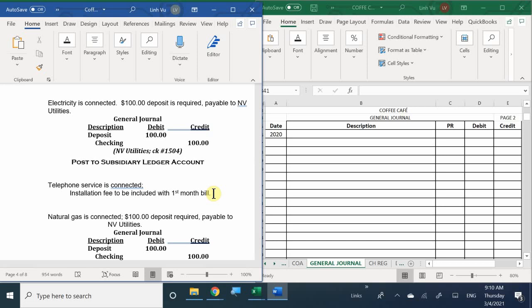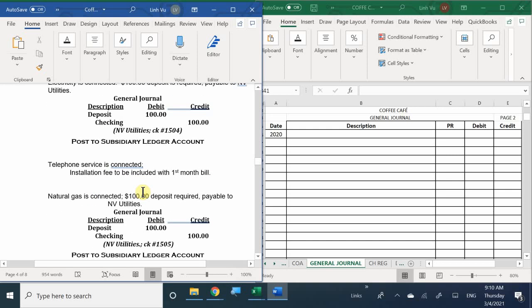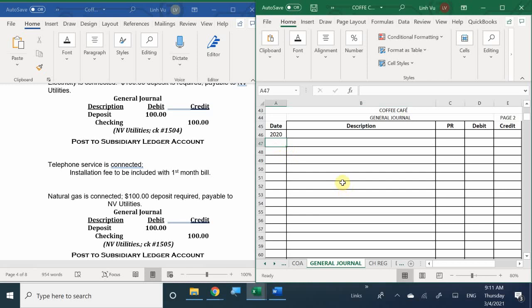All right. So here we are at now the natural gas is now connected, and another deposit is going to be needed. So again, it is to the same person, NV Utilities, but this time this is for the gas. So, for cooking, for heaters, anything that you need to use the gas for. All right? So in this case, I also have to write in another deposit for the natural gas.